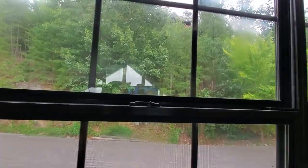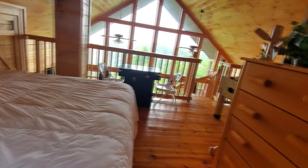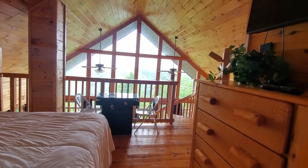Now you're up on the second floor, so you can kind of look down. There's your view. Not bad. Looking for bears. We have not seen any bears. Would like to see one. Would be freaked out to see one. Would like to see one though. But yeah, there's some more view.